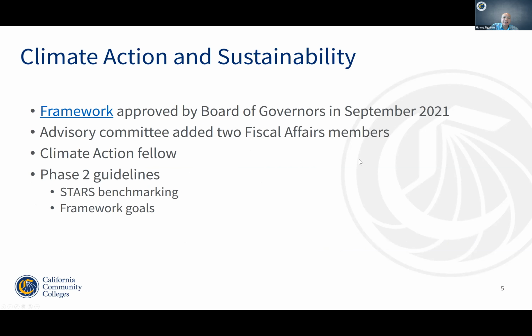Climate action sustainability. The framework was approved by the Board of Governors last year, and we've added 2 fiscal advisory committee members to the climate action sustainability task force. We've also added a climate action fellow to help us out writing out the phase 2 guidelines. So Claire Moisson is helping us out with the guidelines, working on the benchmarking guidelines for STARS and also the framework goals. I've actually just met her earlier and she's doing a great job.